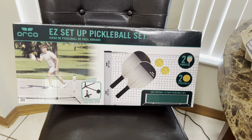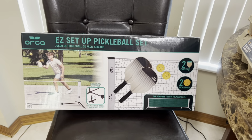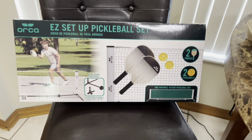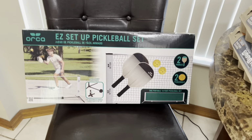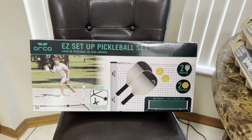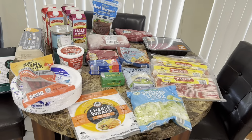And Andy and I have a pretty good sized driveway, and we also live in a cul-de-sac. So either way, I showed him this and he was like, yeah, get it. And we're trying to do more movement for the month of June and really just forever. And sometimes it's more fun to do an activity than just walking. We're still gonna be doing our walking, but I thought that would be fun. But anyways, here is everything that I got at Aldi's.